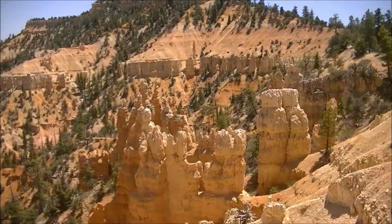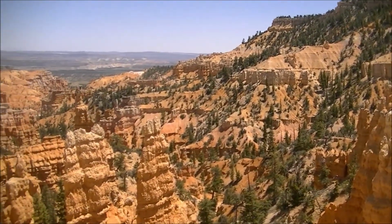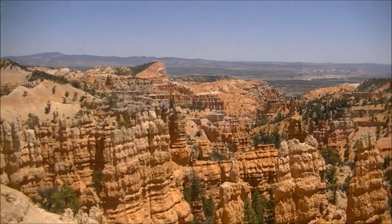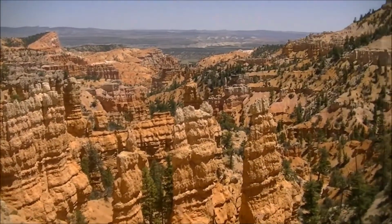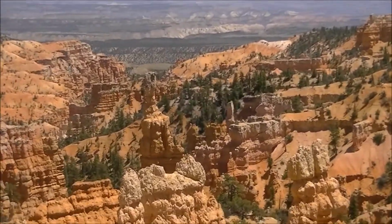Okay, so we've come back to the park entrance, and actually we're outside where the rangers take your money or check your passes. This is called Fairyland Canyon, and this actually is one of the more spectacular of the whole darn thing, and anybody could just drive up in here and turn around and drive back out.